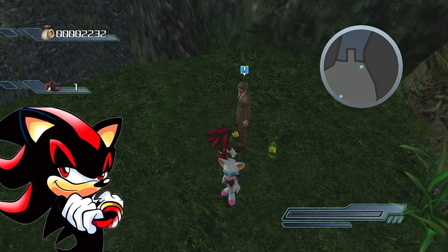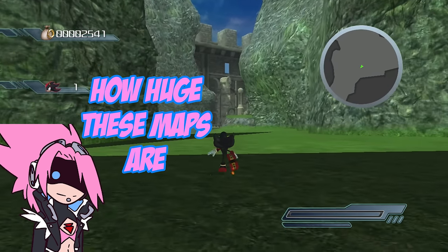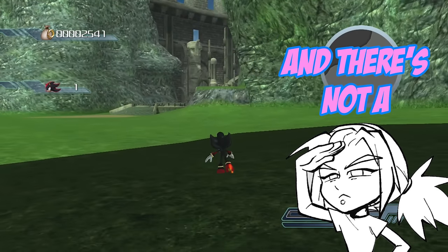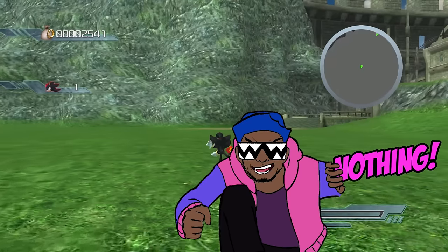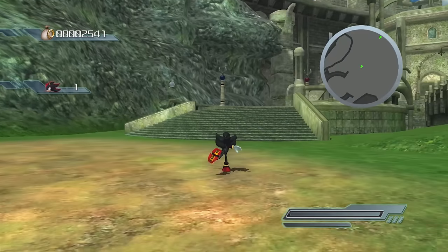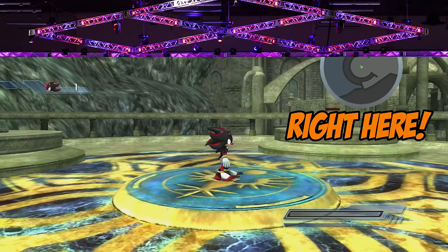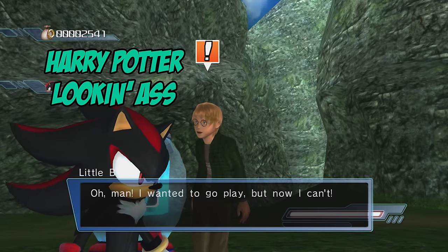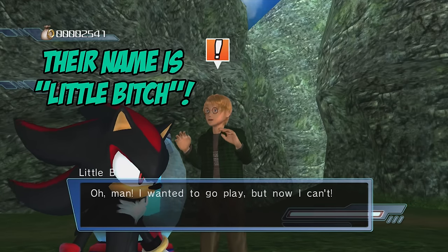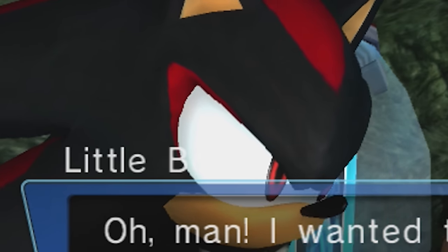Damn, okay. I cannot actually believe how huge these maps are. They're fucking insanely huge. Yep. And there's not a goddamn thing to do. Nothing. Nothing. This is where Evo should be hosted next year. And that's main stage. Right here. A Harry Potter looking ass. Little Bitch. That's their name. Their name is Little Bitch. You cannot prove otherwise. It's definitely Little Bitch.